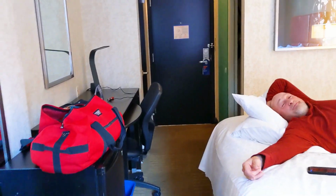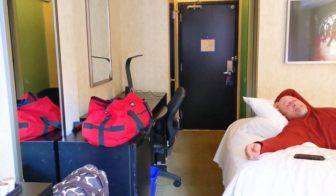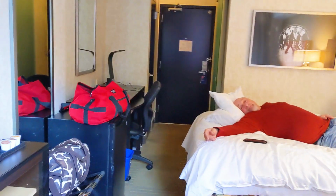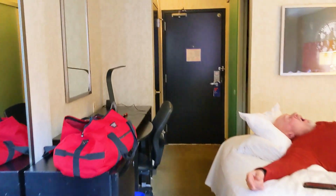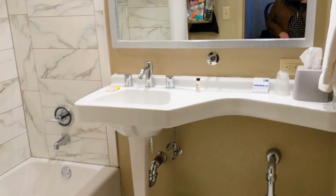Yeah, they really have you cramped in here. He barely fits on the bed. I'm literally against the window, and it's something you'd find in San Francisco. It's a little too small. You can tell it's older. And it's weird how the bathroom handles are up here.